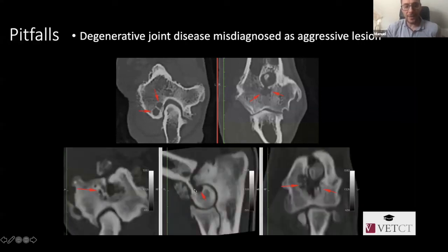This is just another case. You can see it almost looks like a scooped out appearance. This tends to also cause massive effusion. And you've got another case here, you know, with all the invaginations. That's generally a synovial proliferation that extends into the bone, okay?